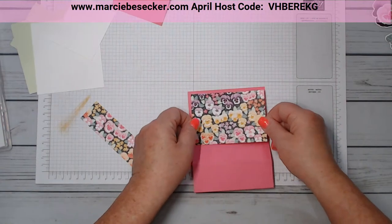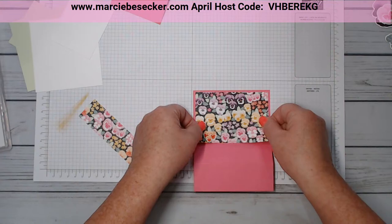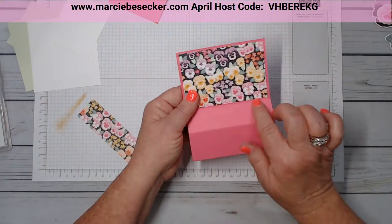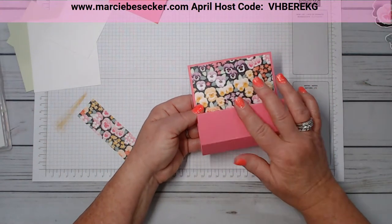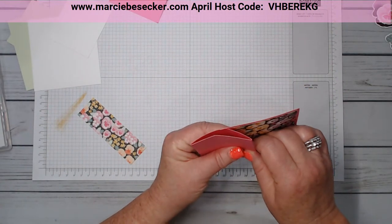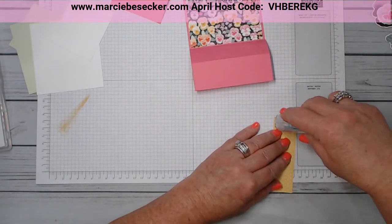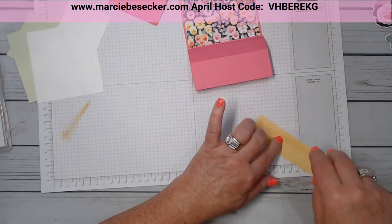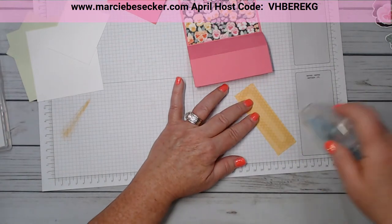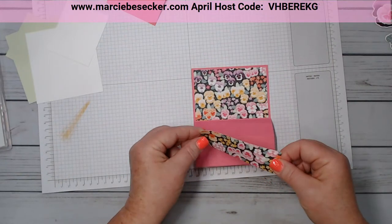Oh, this is so pretty. This would be really pretty on the papaya also. All right, so there you go. Make sure it's up enough. You want it even so that you can put your box up, okay? Okay, and then we're going to put this on the front. I'm going to go a little closer to the edge right there. There we go. I love this DSP.